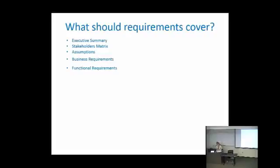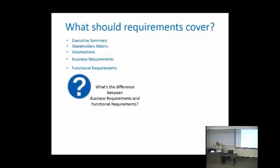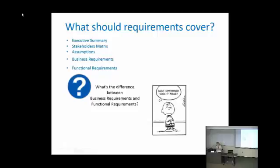Okay, so we've talked about the business requirements. You could add functional requirements after that. But let me ask you, what's the difference between business requirements and functional requirements? I would say, what difference does it make? If I define something as a business requirement versus a functional requirement, what difference is it going to make to the outcome of my project? My feeling is that, no, it's not going to make any difference.